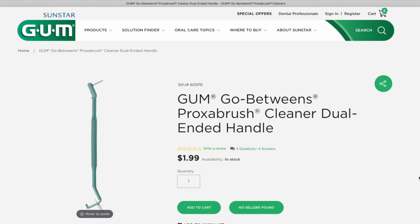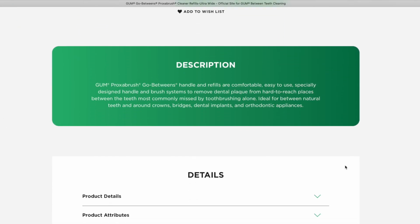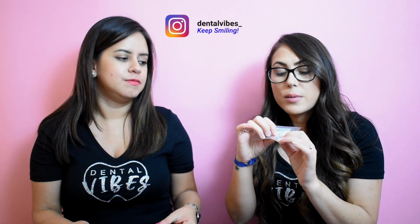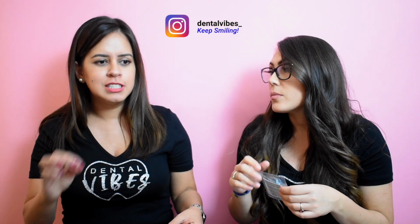And lastly, we have what are called proxy brushes, interdental brushes, and we have one little sample here. This is the handle, and then they look like little Christmas trees, just like that, and you put it in the handle. They have different styles, but the idea is for it to look like little Christmas trees that are very flexible, and you can get into certain areas and clean. Sort of brushes in between.